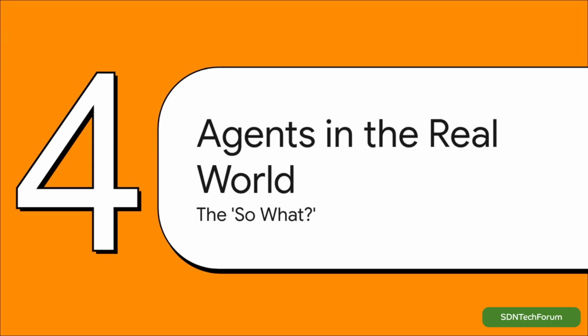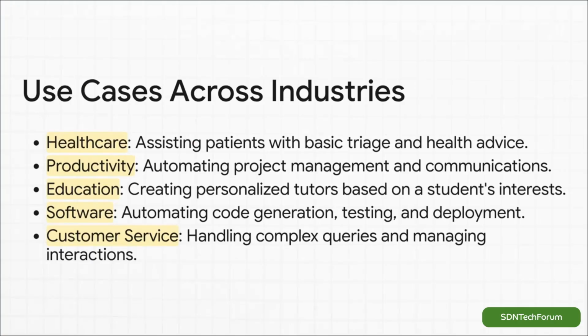All right, the technology is fascinating, but let's get to the so what. Why does any of this actually matter in the real world? Let's talk about some of the tangible applications. Honestly, the impact is going to be felt pretty much everywhere.